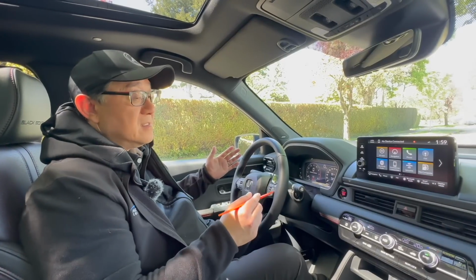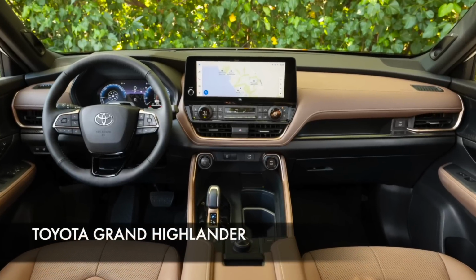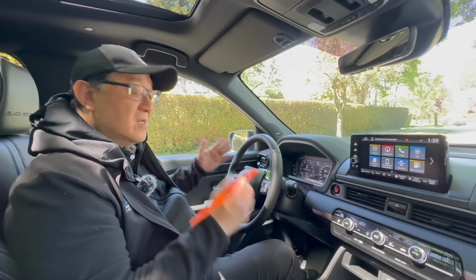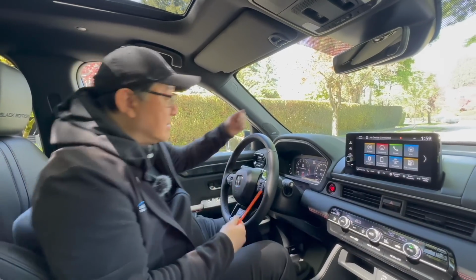Okay, so I'm inside the Honda Pilot now, and even though I don't have the Grand Highlander and the Mazda CX-90 side by side, of course I've known those cars for a very long time, so I can give you my take on which one I like the best. But first, let's do a quick quality check.